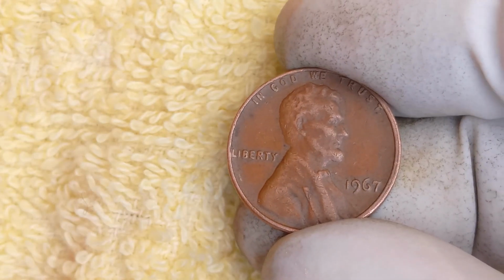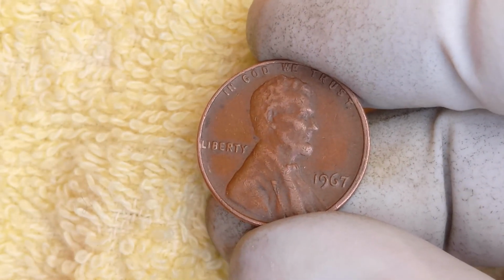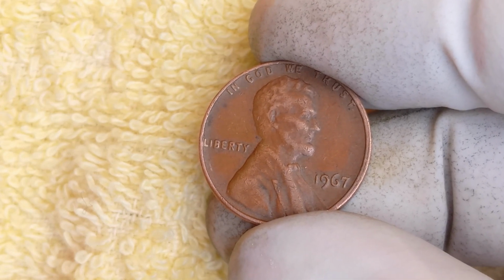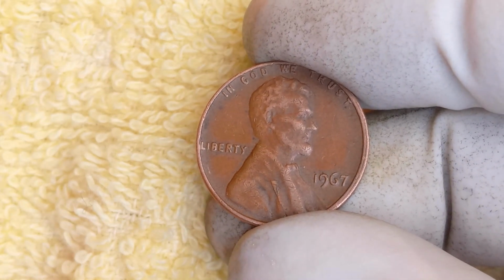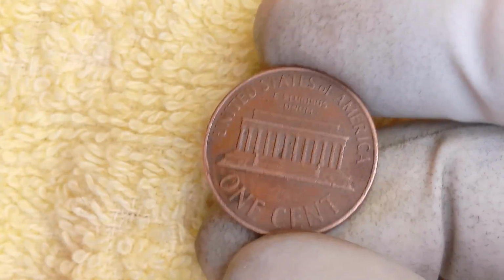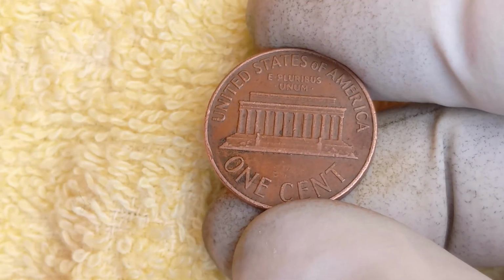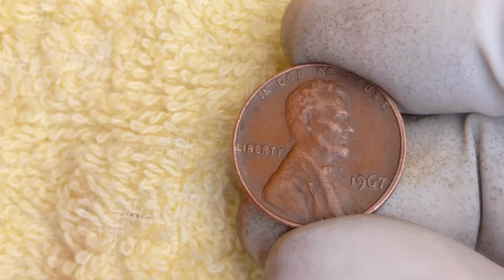Final thoughts. From a penny to a fortune. The 1967 Lincoln penny teaches us one of the greatest lessons in numismatics, that hidden value can lie in the most unexpected places. That sometimes, the most overlooked and ordinary things, like a copper penny, can hold stories of history, mystery, and mind-blowing fortune. So before you spend that old penny, take a second look. It might just be your ticket to generational wealth, and remember, at Penny Vault, we believe every coin has a story, but some stories are truly priceless.